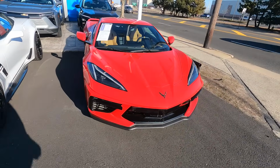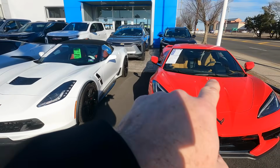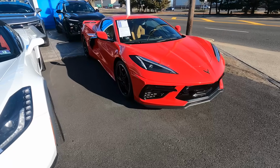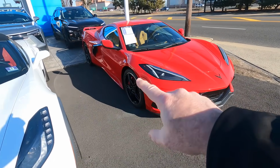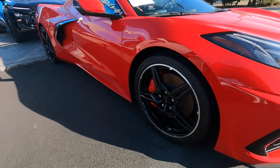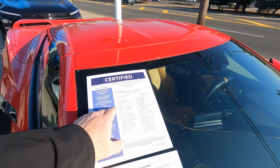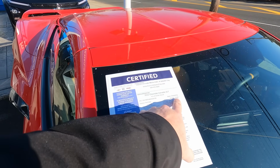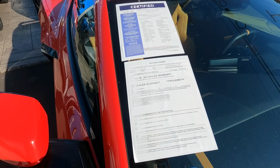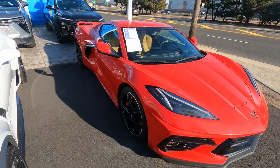Here's another torch red. We saw that torch red with the sky cool gray. This one happens to have the natural interior. Again, this is the Z51. See the front splitter on the front, and then the Z51 wing on the back. Carbon flash wheel, red caliper. Model year is a 22. Mileage is 27,435. 2LT coupe. Again, nice setup with that natural interior.